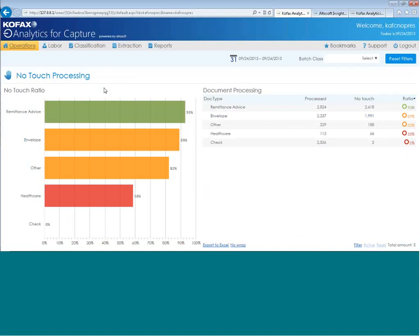Well, this one's great. Again, it's green. It's within my SLA threshold. We don't have to touch it a bunch. It's actually my model dot class. Envelope and other, they're okay, as indicated by orange. Again, it's kind of that fuzzy area, right? They're getting close to being touched too much, so I want to be kept abreast of it, but they're here.